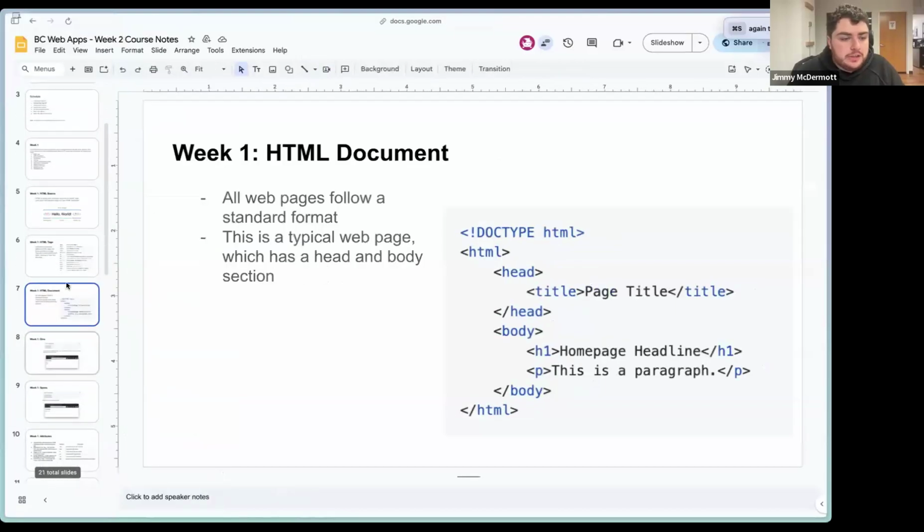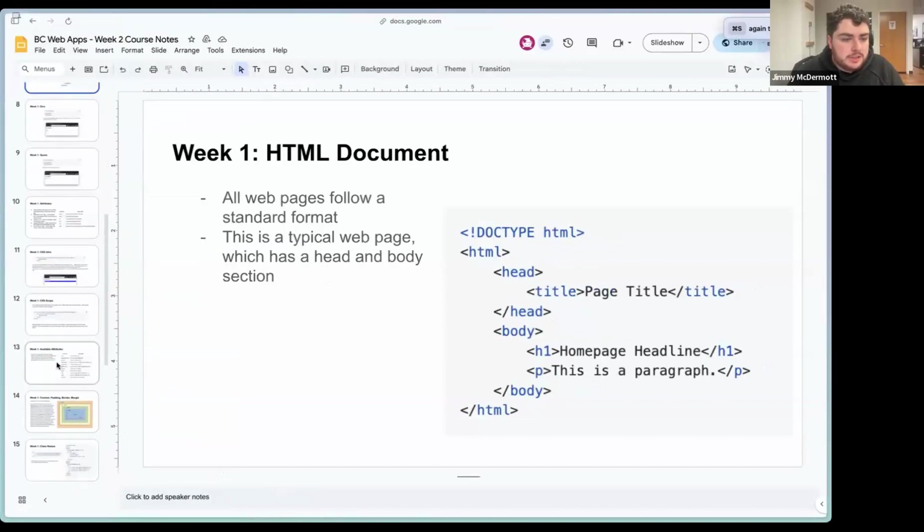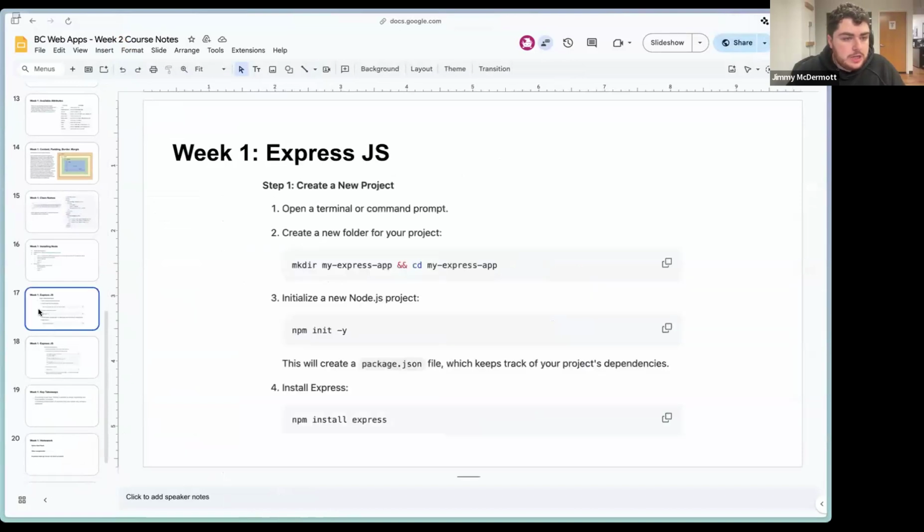All right. Let me share my screen. So we are going to chat about Express. And the first thing we need to do is we need to get Node and NPM installed on your computers.